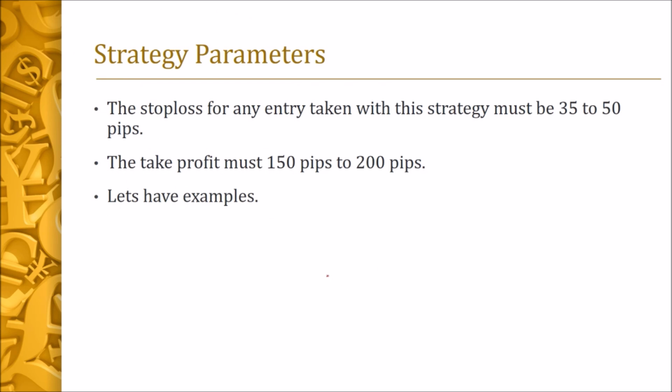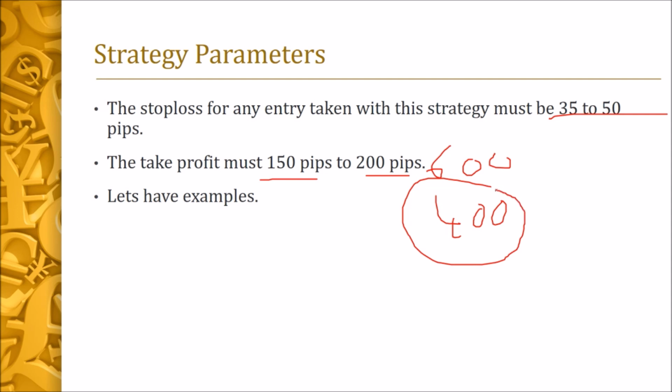Here are the strategy parameters. The stop loss for any trade taken with this strategy must be 35 to 50 pips. The take profit must be 150 to 200 pips. But if you have patience, you can actually keep a trade up to 600 or 400 pips. This means to achieve this target, you will need to wait a bit longer than the ones that I have stated.